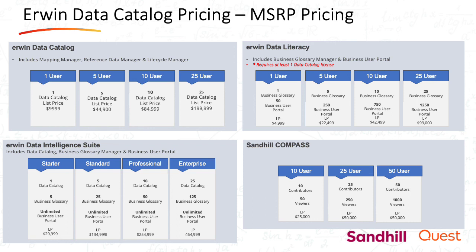The last thing we'll take a look at here is the pricing. The Data Intelligence Suite is divided into modules. The data catalog has mapping and data dictionary capabilities. Data literacy has the business glossary capabilities with a separate read-only interface for business users. The Data Intelligence Suite, which is what we've been looking at, combines the data dictionary, mapping, and business glossary capabilities with a separate read-only interface. So you basically have everything.